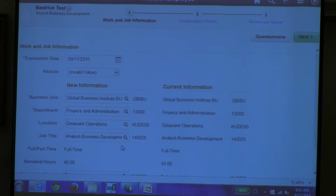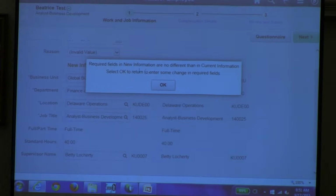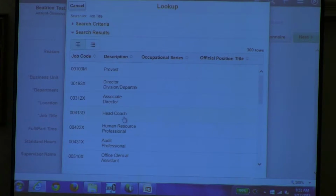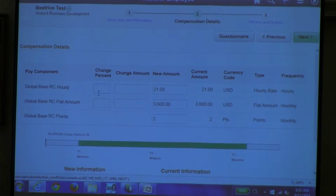Okay, so now the other thing that's nice is if I do this and I don't change anything, it tells me that I need to change something. And then say I'm going to put this person in a new job title, head coach. That's a big change. It makes a little yellow dot here. So again, it's really trying to lead people down the path. And again, you're still going to get calls, but I think it's a lot better than it was.